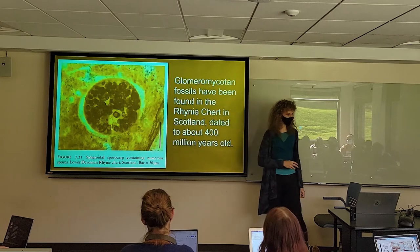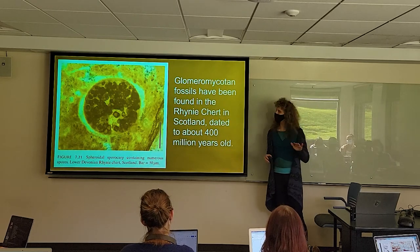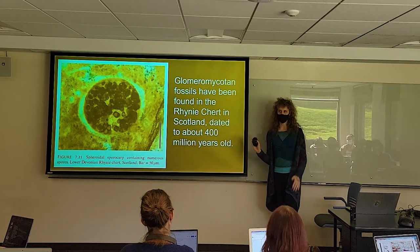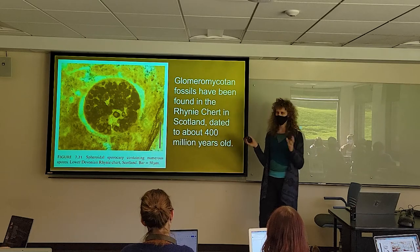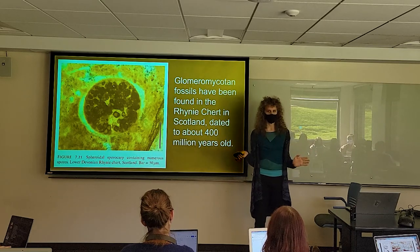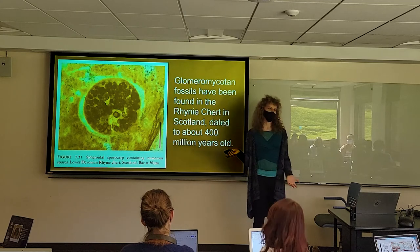Okay, so we're going to shift gears a little bit. We've just talked about the identity of Glomeromycota and how they've evolved. The evolution is pretty unique. Now we're going to talk about history and ecological impact.